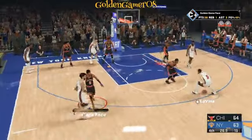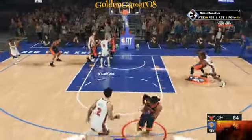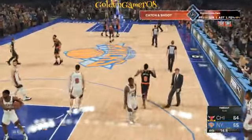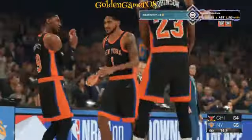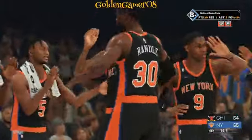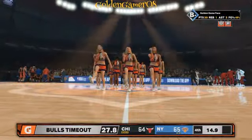Levine with it. We've got 22 seconds left in the 4th quarter. The shot, no good. Nice D from Barrett. Here's Game Face. Count it! Big-time basket at a big-time moment. This is why we all watch. The NBA is about these moments. Chicago calls timeout. They're down by 1.